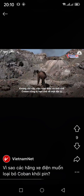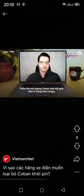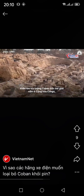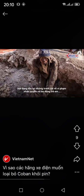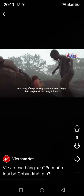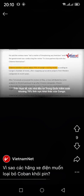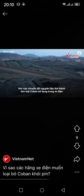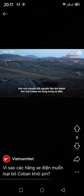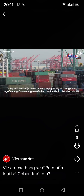The mining and refining of cobalt is also geographically limited. The majority of the world's battery-grade cobalt reserves are located in the Democratic Republic of Congo, where the mining of cobalt is associated with human rights abuses and child labor and so on. Chinese investors control about 70% of Congo's mining sector. China also has over 80% control of the cobalt refining industry, where the raw material is turned into commercial-grade cobalt metal suitable for use in EVs. In light of the US-China trade war, cobalt supply is in a precarious position for US manufacturers.